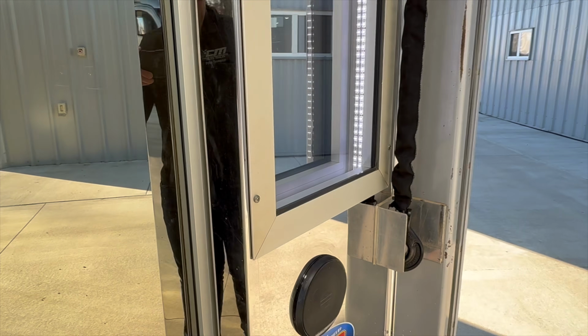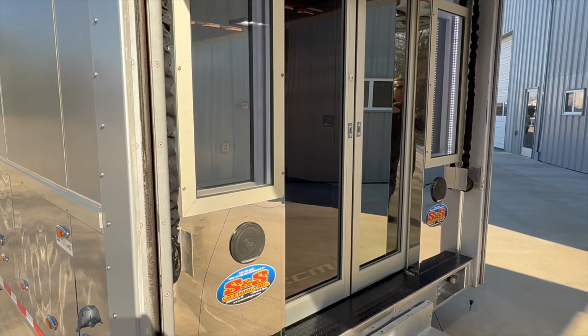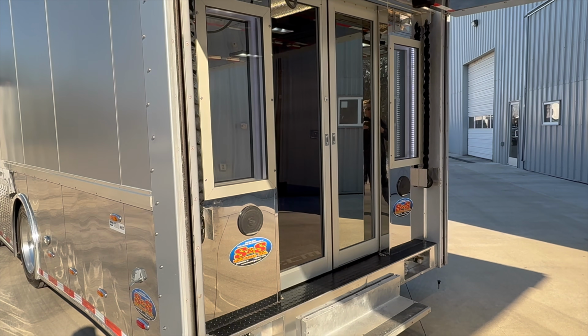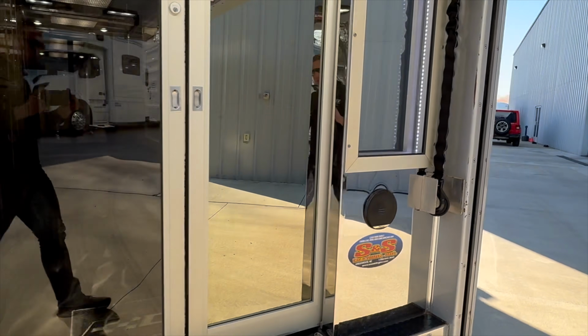So if you're at the track, trying to sell t-shirts or hats, or heck, you could probably even stick a little die cast in there if you wanted to. But a lot of guys use that for marketing to sell their apparel and their swag, right? So sliding glass doors in the back of the trailer.